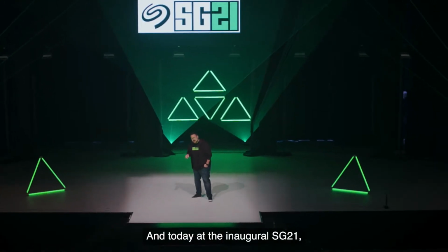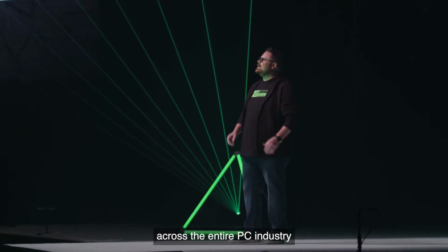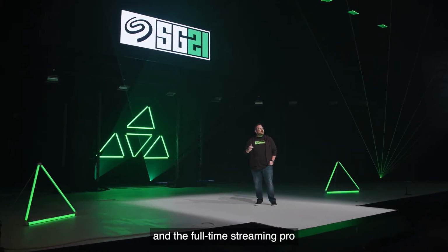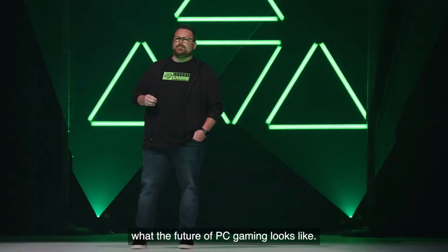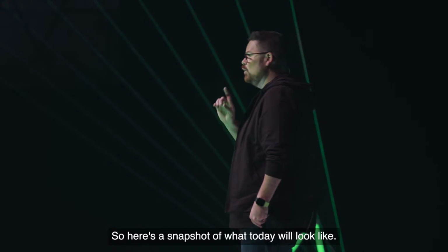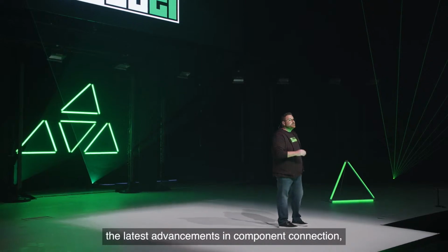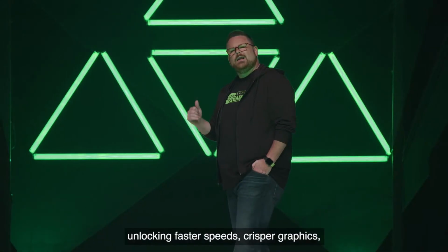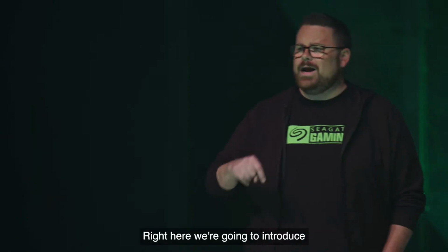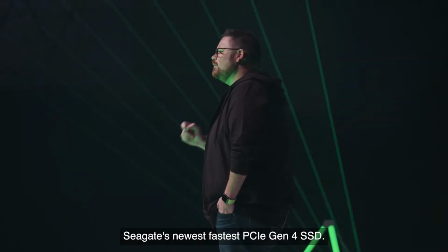And today, at the inaugural SG21, Seagate is partnering with leaders across the entire PC industry to show both the casual hobbyist and the full-time streaming pro what the future of PC gaming looks like. And friends, the future is fast. So here's a snapshot of what today will look like. It's a day centered around the latest advancements in component connection, specifically PCIe Gen 4, unlocking faster speeds, crisper graphics, and insane processing power. Right here, we're going to introduce Seagate's newest, fastest PCIe Gen 4 SSD.